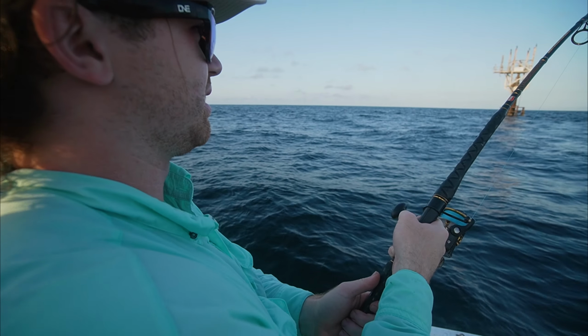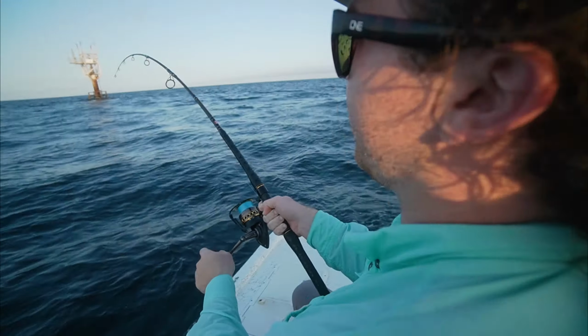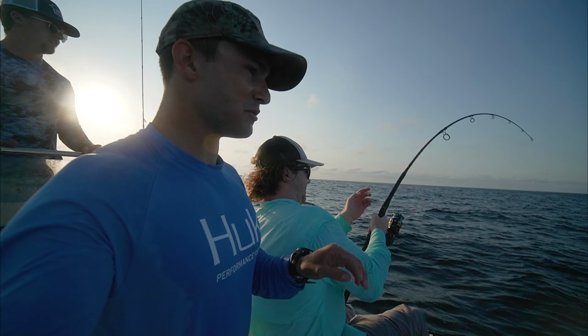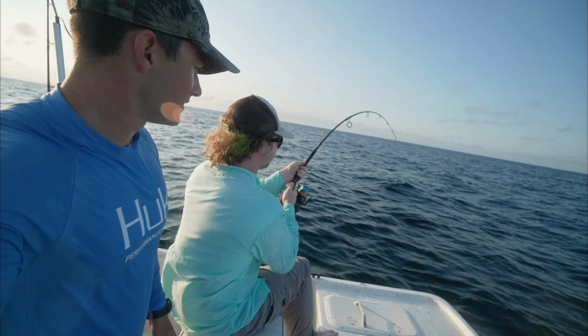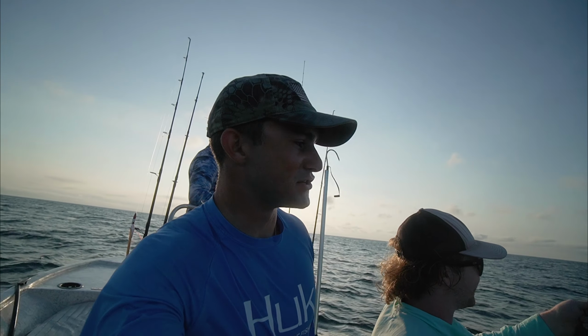Third cast of the day with this thing. How are we feeling right now? We're feeling pretty good. This one, I just let it drift. I let it sink down to like 10 foot and then like two jerks and it was on. It was running like a kingfish. Still a loose lure though. But now it looks like it's just dead heavy weight now. Come on. Making me think it's a jack.